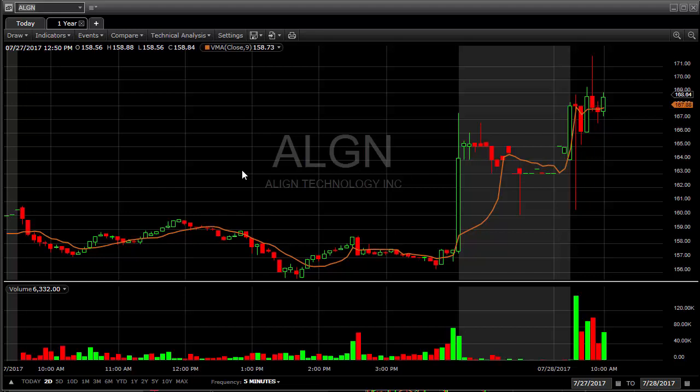And I tried to do that this morning. Align pulled back quite a bit initially, and I waited until it came back. I thought it would go above the highs, and it found resistance at the VWAP and near the high of the day, so I sold the other half close to the open price, but not quite. So I lost a little bit by using day trading skills this morning.